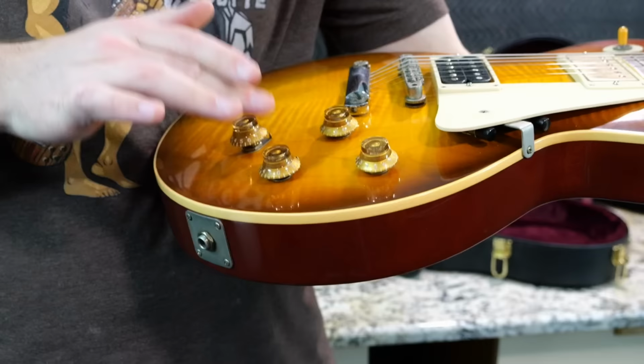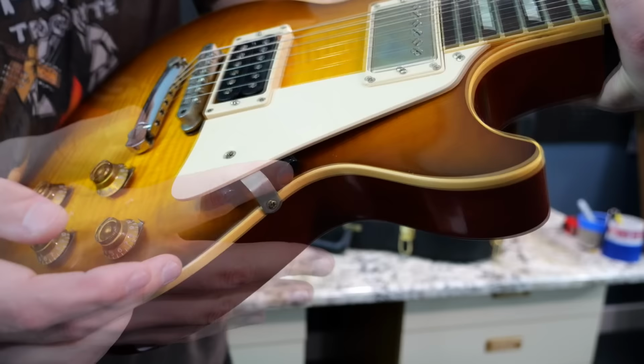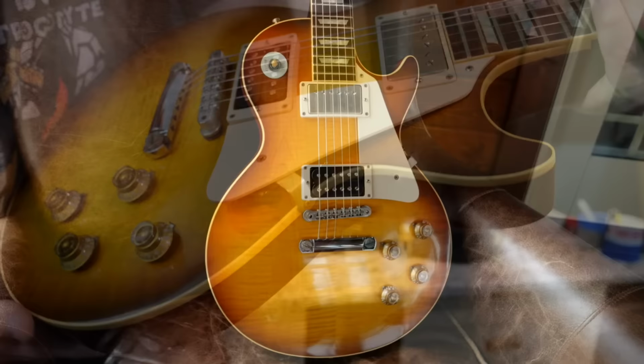But the fun does not end there. Did you notice that there's these little dip switches on the edge of the pickguard right here? We'll take a look on the workbench. They're just little push buttons right here. So this gives you that quacky Peter Green type of out of phase middle position. And then this is like a master series parallel switch. But that's a pretty good recap of the history of this one.